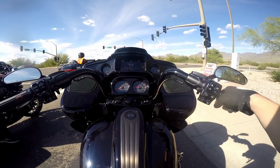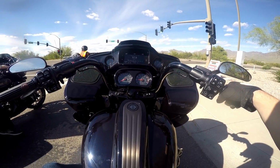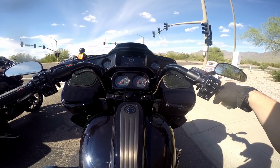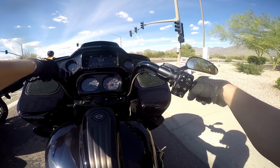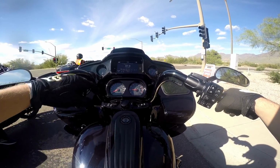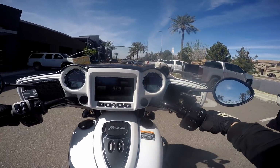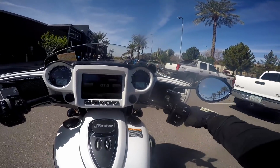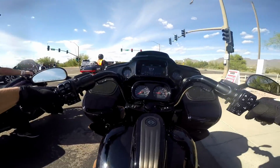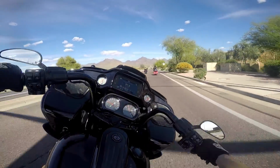But I definitely dig the more traditional cockpit on these bikes. It's not over the top, it's not real gaudy looking. It's just pretty straightforward. You've got your fuel gauge, you've got your voltage, speedometer, tachometer, and then of course the much needed GPS system, so we don't get lost on our demo ride here. I like that you still have that kind of rumble that we all love on the Harleys.